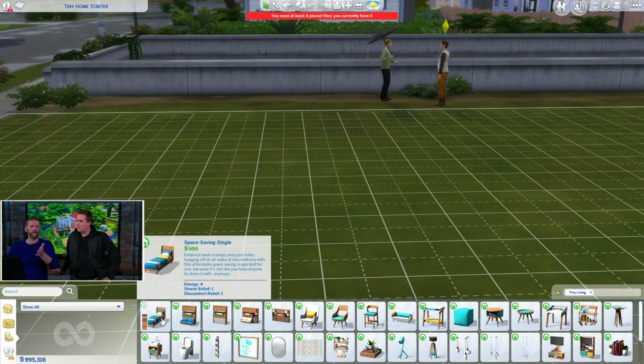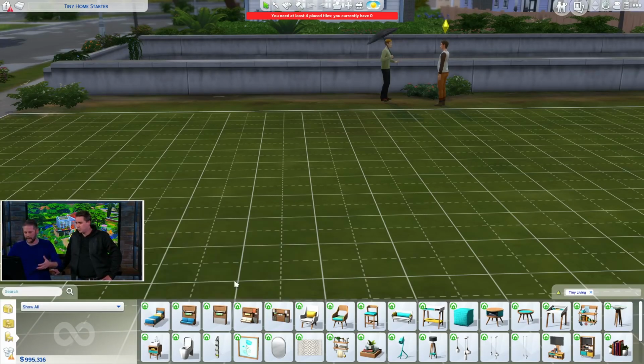So check out your favorite streamers, and if you don't have a favorite streamer, go find one. There's some incredible community leaders in The Sims that really do amazing things on their channels, and much better deep dives than we're about to do.